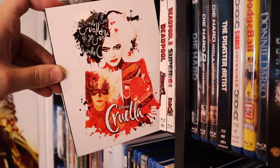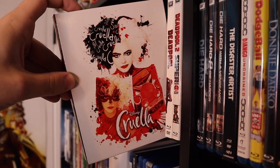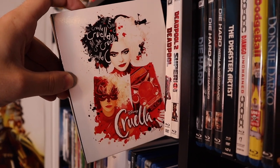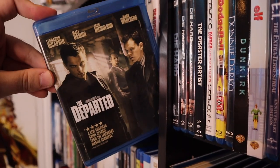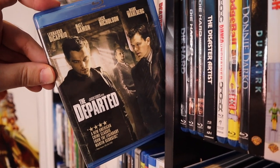Cruella de Vil, Cruella de Vil. Cruella was a lot of fun in a darker Disney live-action remake. This is what they need to do, where it takes the original story and makes its own. This is the kind of Disney live-action remake I support. Deadpool and Deadpool 2, both really solid. And The Departed, I adore this movie. It's one of those what the hell just happened movies in the last 15 minutes.